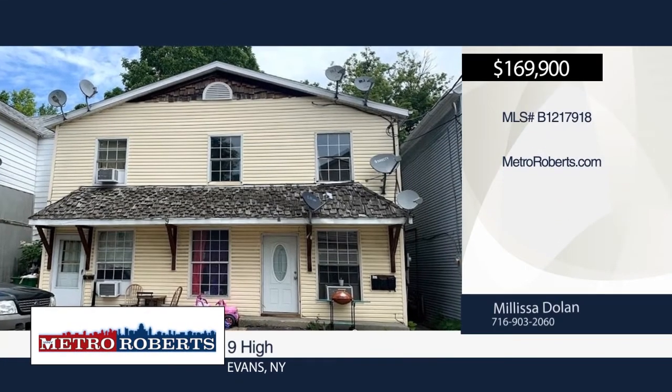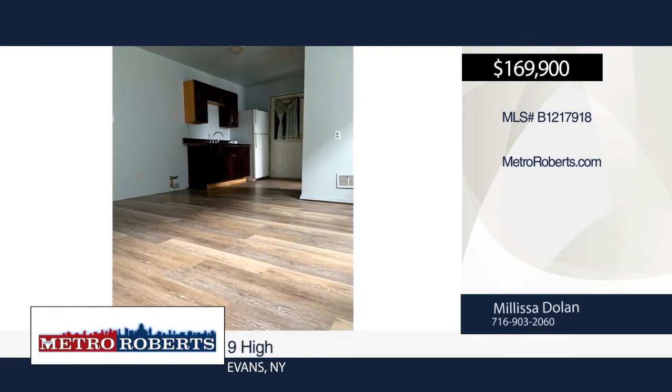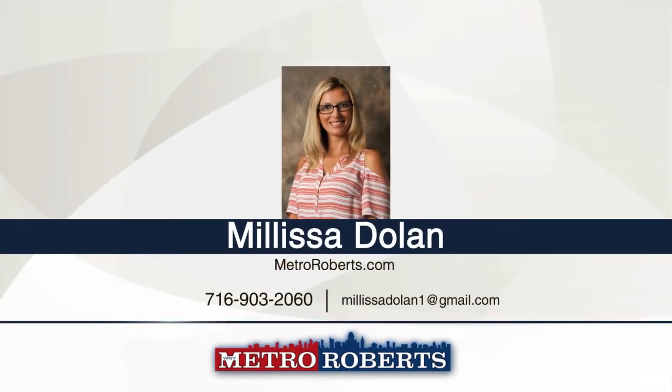Attention investors, don't let this four-unit moneymaker in the village of Angola pass you by. It has three long-term tenants and one vacant, completely redone unit. This is a low-maintenance house. Start collecting rents right away. For more information and to schedule a showing, contact Melissa Dolan.